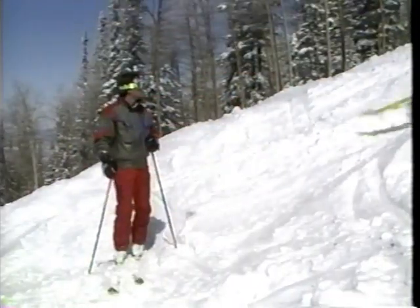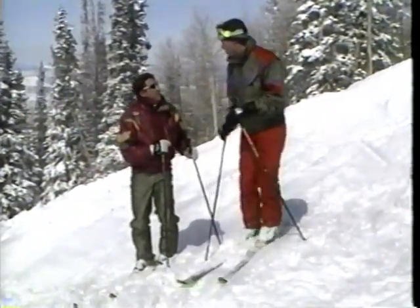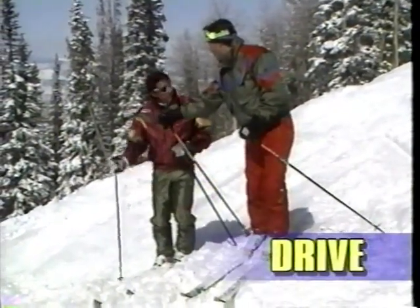Notice how my downhill knee is lower than my uphill knee in each turn. This means most of my weight is on my downhill ski. All right, Barton, your switching action's coming along nicely. Let's go ahead and take a look at your arms and pole plants, okay? You want to remember to reach right out down the hill to plant your pole, and then as soon as it plants, drive it down the hill, okay? Gotcha.